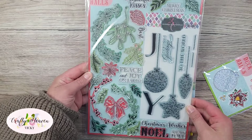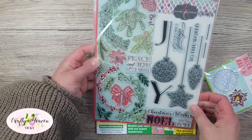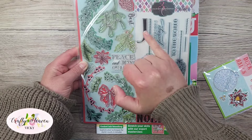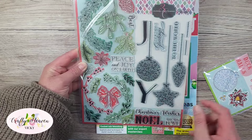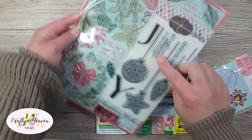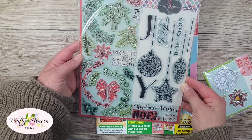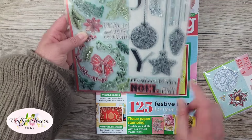So you get this A4 stamp set, you get all these different Christmas foliage and we've got this bow here. We've got some baubles and then we've got the letters J and Y, and then you could use this bauble for the O. And then we've got all these different sentiments. So we've got Season's Greetings, Merry Christmas, Mistletoe Kisses, To the World, Peace and Joy on Earth, Christmas Wishes, Noel and All My Love.